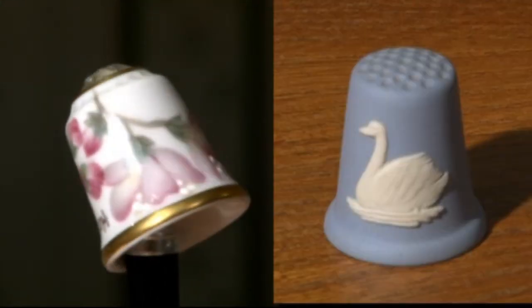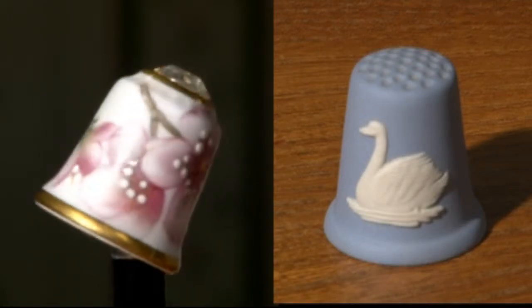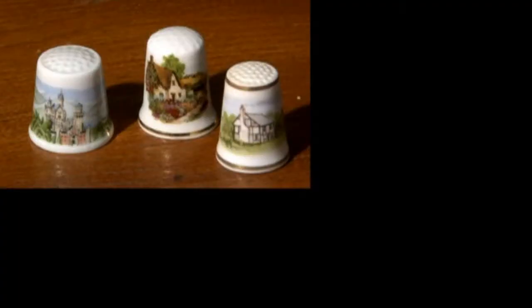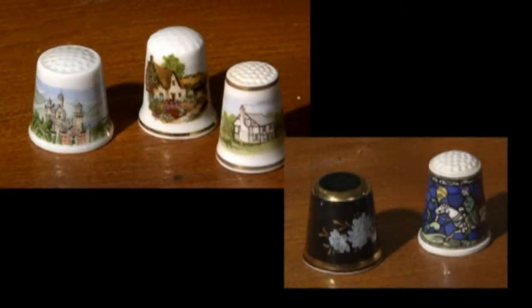There's so much choice, and so many possibilities. These little pieces of memorabilia need not be expensive, and each one of them carries a memory of some kind, usually a happy one. And that's worth a few pounds each, isn't it?